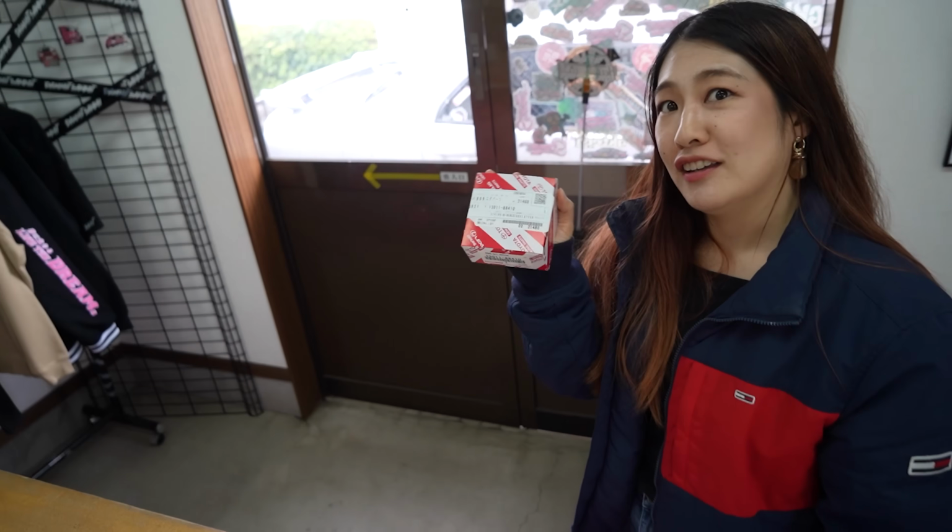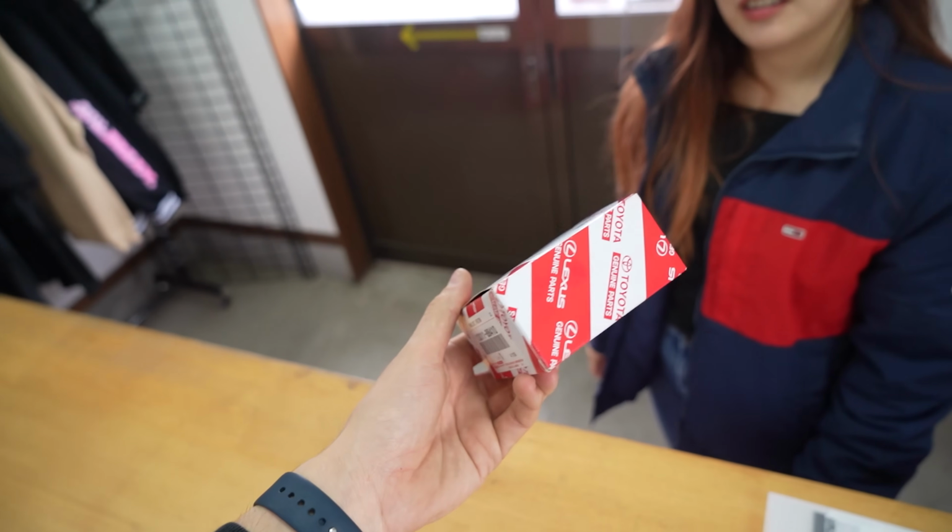Toyota OEM parts. Piston rings. Who's that for? Me? I'm not building another JZ right now. It's for a customer. He needed it because he shot his.